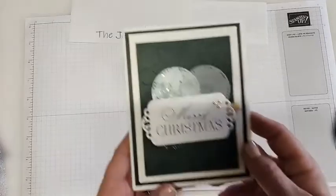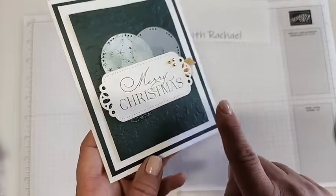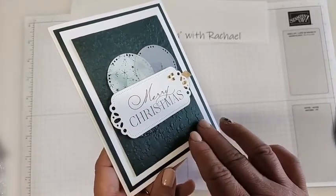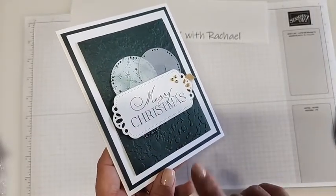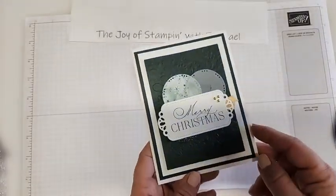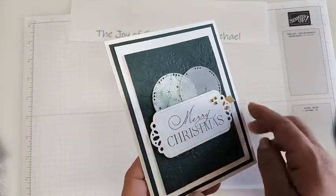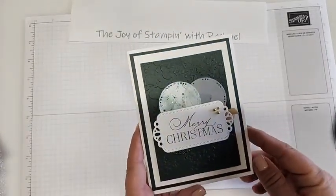Our next one, let's see, this one was made by Courtney Alvarez, and she's used the Brightest Glow bundle. It has this great Merry Christmas and the dies right here. She also did some embossing with a splatter embossing folder for her texture for the background right here on the Evening Evergreen. Just a very classic looking card with these die cuts here as well for their background.